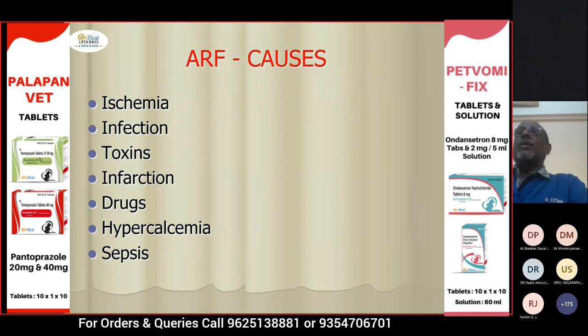So what are the causes of acute renal failure? Ischemia. Any disease which can cause ischemia, that is lack of oxygen to the tissues, to the nephrons, can cause acute renal failure. Any shock, hypovolemic shock or cardiogenic shock, where there's a decompensation and a renal shutdown, there will be a lack of oxygen to the renal tissues and they will go in for acute renal failure.